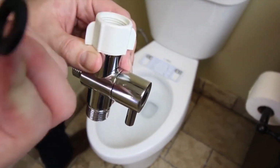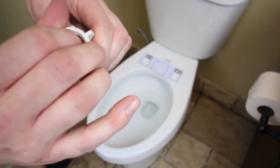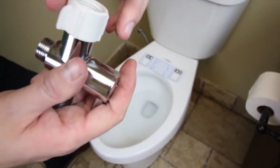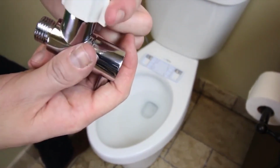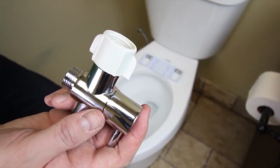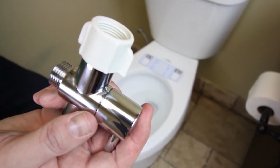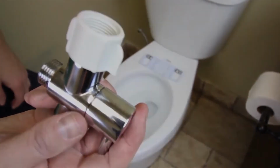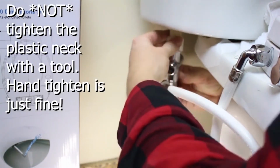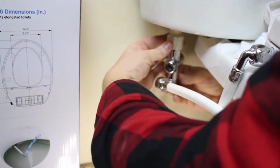Once you go to install this, make sure this black gasket is seated in there really nicely. It has to go in there, otherwise it won't function properly. And then some people will note that this is a plastic neck. We did that because most fill valves now on the toilet, on the tank itself, are also plastic. Just makes for a better connection that doesn't crush threads or anything like that. There's no need to tool tighten it. We specifically made this plastic neck with the nubs to grab, so you can just hand tighten it on.